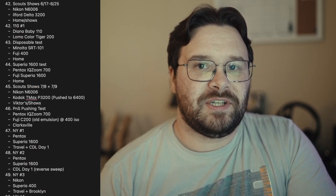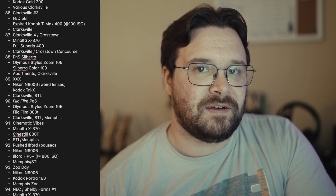error. 3 years and just under 100 rolls of film later, I'm finally starting to feel confident in what I can do with a camera and just a roll of film. I'm by no means a professional at this, but I do want to share what I've learned with anyone who is looking to get into film photography for the first time.